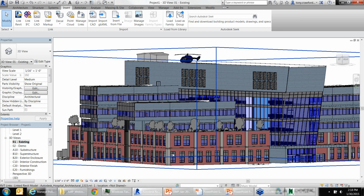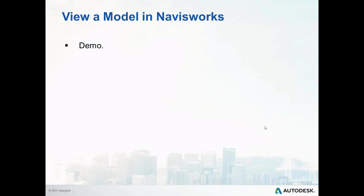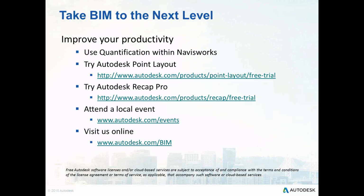So anyway, some additional things you can do with Navisworks. If I can get to my slides. There's a compare model tool. You can do some things with Revit. You can do the scheduling in Revit. Maybe not all just within Navisworks, but there's an Autodesk Point Layout. Might be something to take a look at, especially on the construction side.